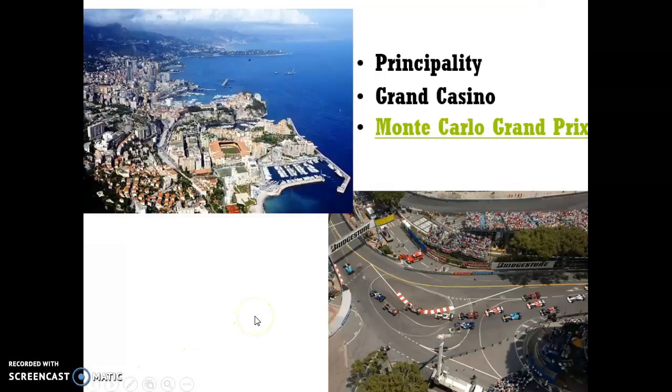The Monte Carlo Grand Prix also was put into the Iron Man movie. And so if you've ever watched the Iron Man movie, I think it is the second one, that is identified, and Mr. Stark races in that, and so that was one of their other claims to fame that maybe you're familiar with.